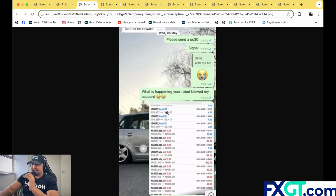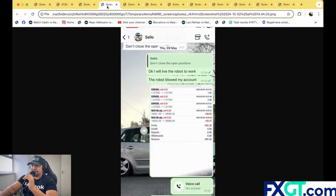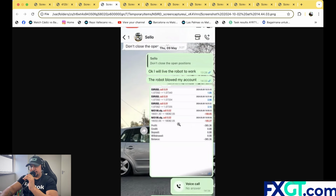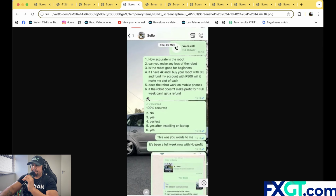Any case, the client then says, you know, your robot blew my account, and there you can see the account got stopped out to zero. Any case, the next day the client says, okay, I will leave the robot to work. The robot blowed my account, right? So this is right on the 8th, right? And then on the 9th, right? So he says, don't close the open trades. And the client says to him, but the account has been blown. The conversation continues, and the client then tells him that, yeah, you told me, this was your words to me.